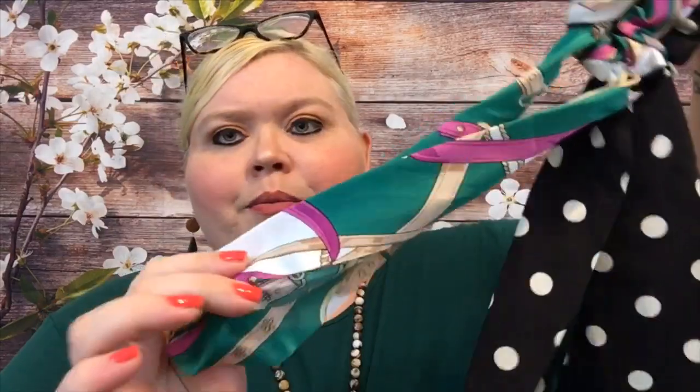I think that is super cute. And how cute would this be with what I have on? I probably would just let it hang down. I'm actually really liking these. This kind of reminds me of Prada or Chanel or so. I don't know. And then we have the black and white polka dot, which I really love. So yay! I really do like those.